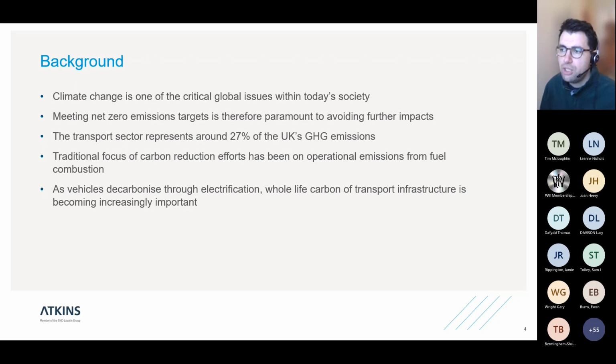Traditionally, the focus of carbon reduction efforts has been on operational emissions from fuel combustion, so typically the trains on the tracks. But as vehicles decarbonise through electrification and decarbonisation of the electricity grid, whole life carbon of transport infrastructure is becoming increasingly important. So that's all of the infrastructure, all of the materials that we use, the construction processes in building and operating the railways, so everything that goes with those trains moving around. And that's the main focus of the session today, and what I'll be talking about.